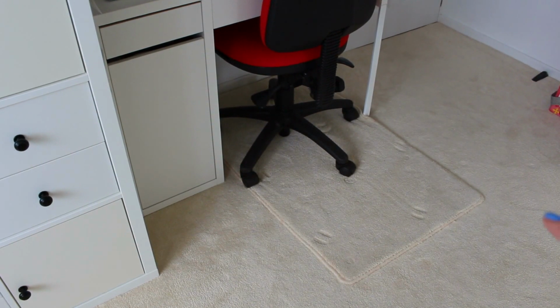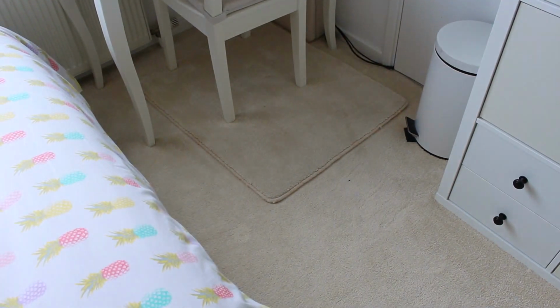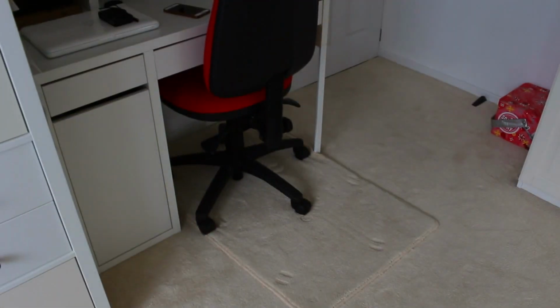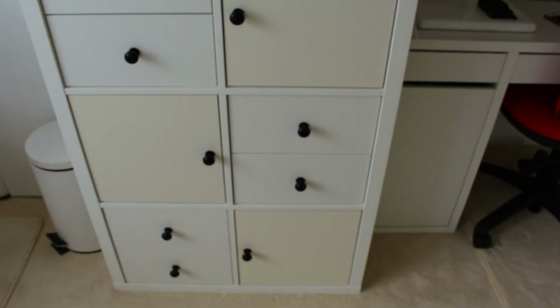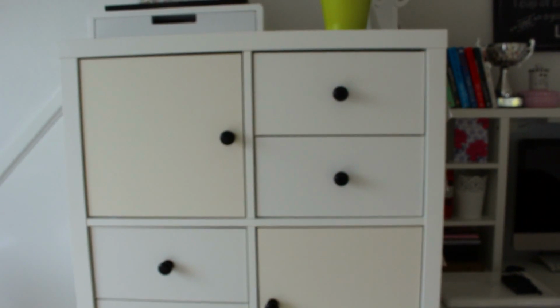Oh, and I'll quickly also add, from the leftover carpet we had when we got it put down, we made this rug and this rug. Well, we didn't make it. We got them edged and stuff and put them under the desk so that the chair doesn't make a mark on the carpet, and under my makeup table so that if I drop anything then my carpet isn't going to be ruined. But anyway, back to this. This is my beauty unit whatever. So I'll quickly take you through each section of this.